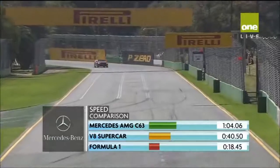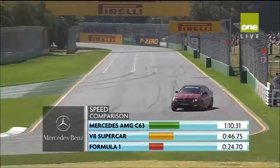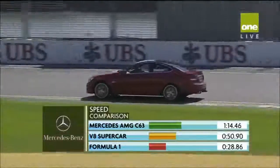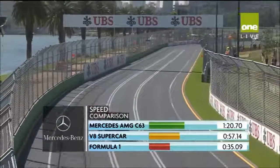So Coulthard's away, Doohan out in front. There's Mick. And it looks pedestrian, but this is one of the fastest road cars you can buy on the Australian marketplace at the moment. For a bit under $200,000, I think. Small change. Why not? It's a beautiful ride, though. Of course, Mick, an AMG and Mercedes-Benz ambassador.